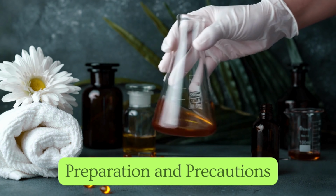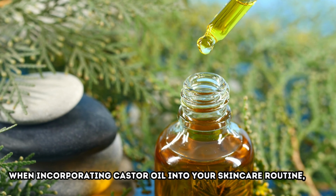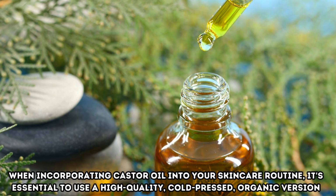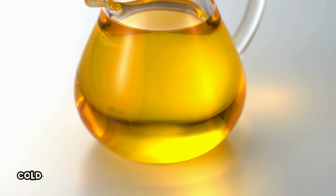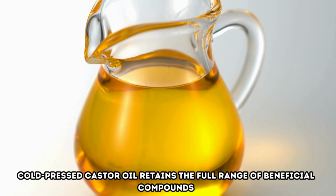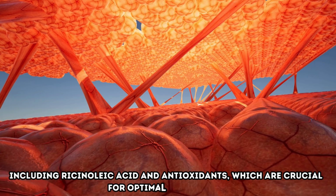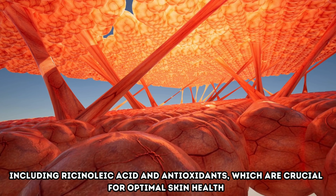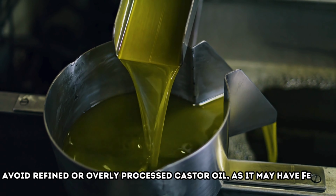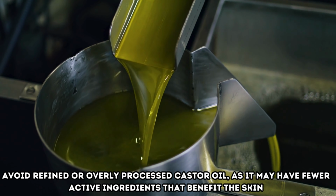Preparation and precautions. When incorporating castor oil into your skincare routine, it's essential to use a high-quality, cold-pressed, organic version. Cold-pressed castor oil retains the full range of beneficial compounds, including ricinoleic acid and antioxidants, which are crucial for optimal skin health. Avoid refined or overly processed castor oil, as it may have fewer active ingredients that benefit the skin.